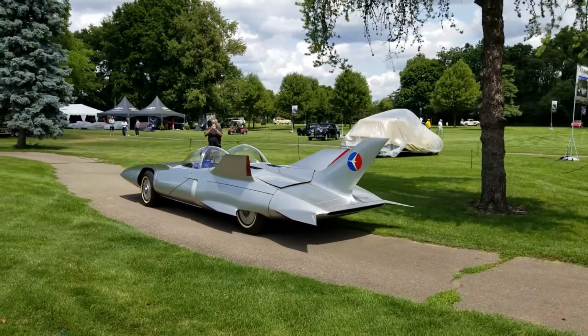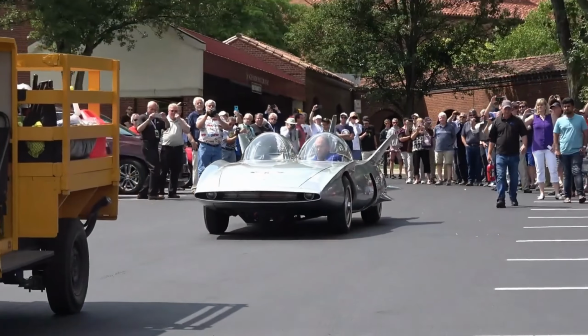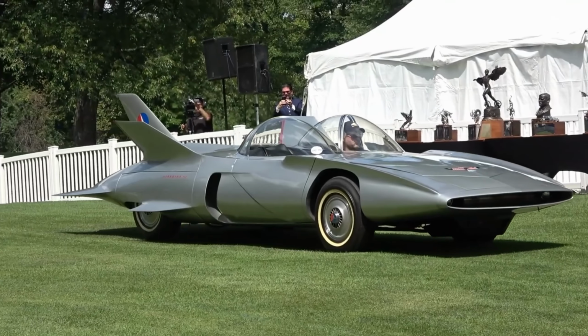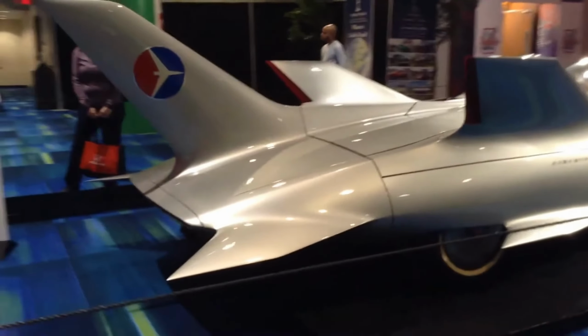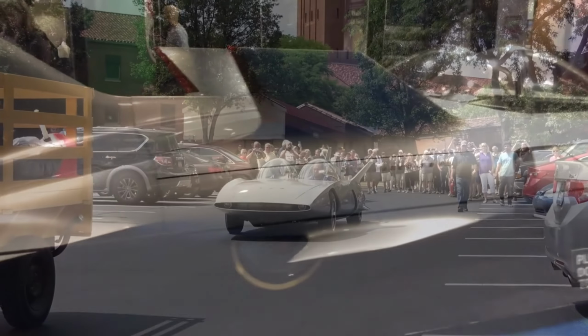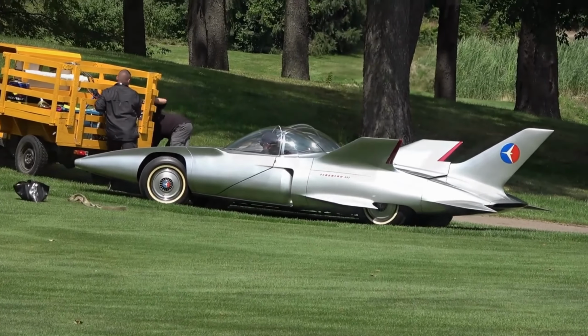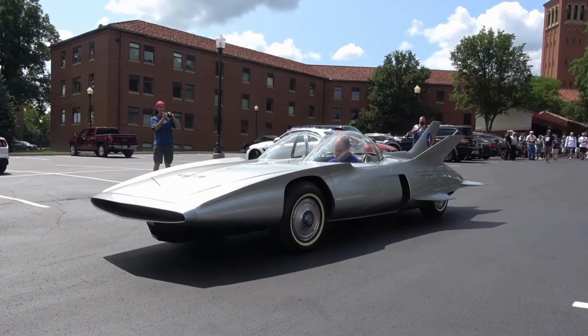The Firebird III was GM's answer to the question, what if we took everything we learned from the first 2 Firebirds and then added nuclear power? The result was a 2-seat marvel that looked more like a spacecraft than anything designed for earthbound travel. The body was long, low, and loaded with fins that made it look like a rocket ship.